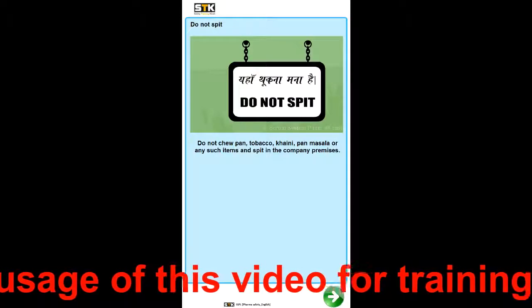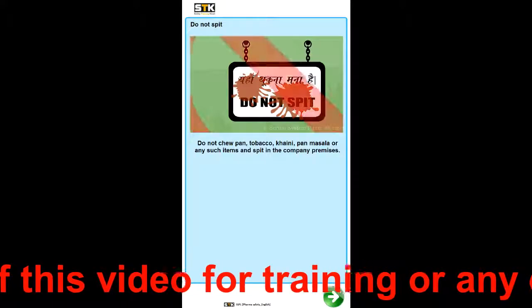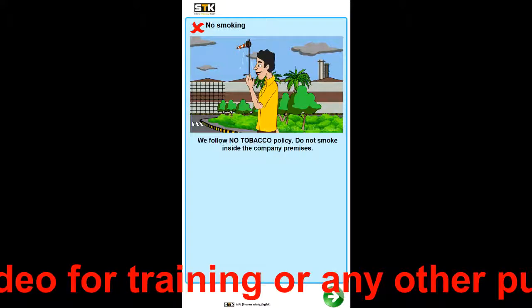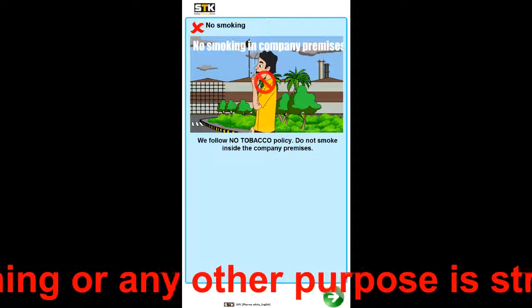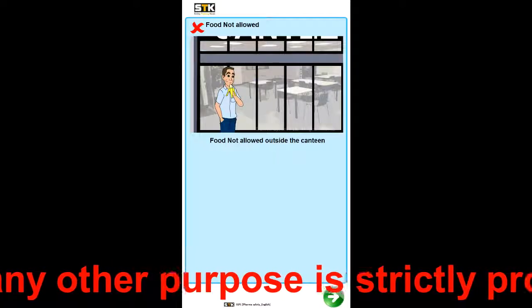Do not chew pan, tobacco, any pan masala or any such items and spit in the company premises. We follow a no tobacco policy, do not smoke inside the company premises. Food not allowed outside the canteen.